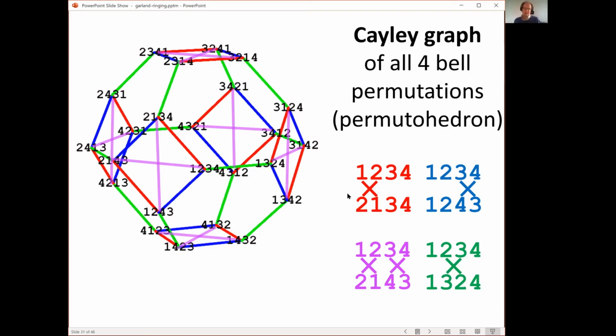So anyway, if you swap adjacent pairs, then you could swap the first pair or the last pair or the middle pair, or you could swap 2 pairs like this. And I join 2 permutations by a line or an edge if they are related in one of these ways. And so if you do that, you get this. So in modern mathematical terminology, this is a Cayley graph of the symmetric group. And this particular Cayley graph is sometimes called the permutahedron.